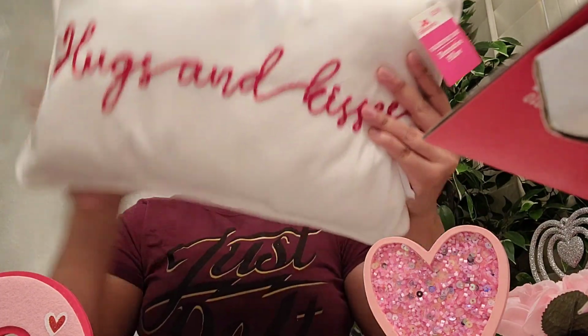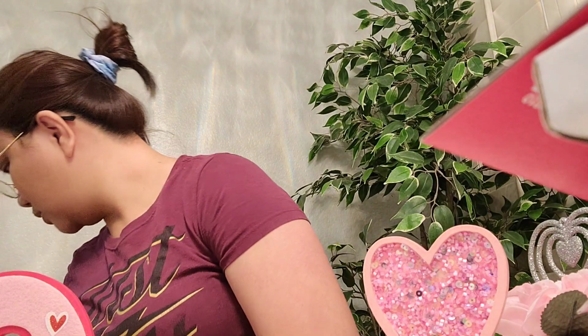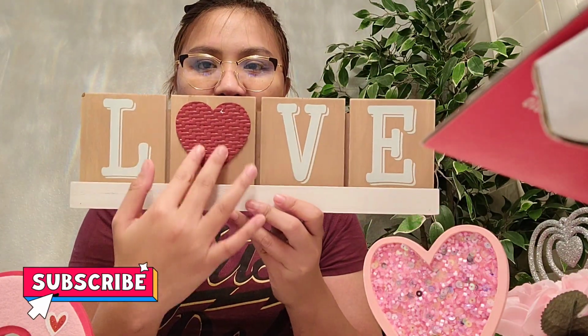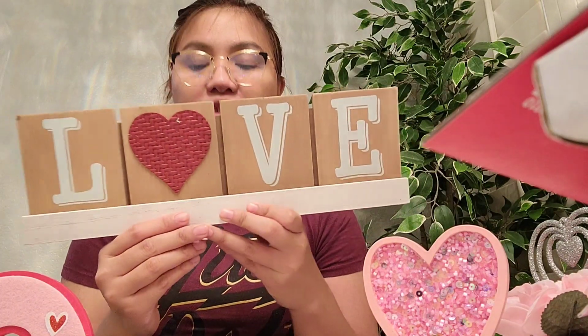And then what else did I get from Walmart? I also got this pillow. Velvet type of pillow. It says Hugs and Kisses. It's $5.98. It's really soft and it's a good material. And then I think I just have one sign left, which is, oh, hold on, I can't find it. And yes, I got this sign, Love. It's not detachable. It's like Scrabble game, Love, with this basket type of texture. And it's $6.98. So that's it for my Valentine's Day haul.